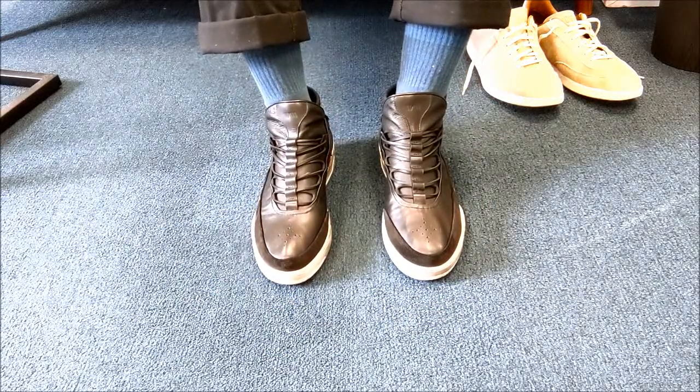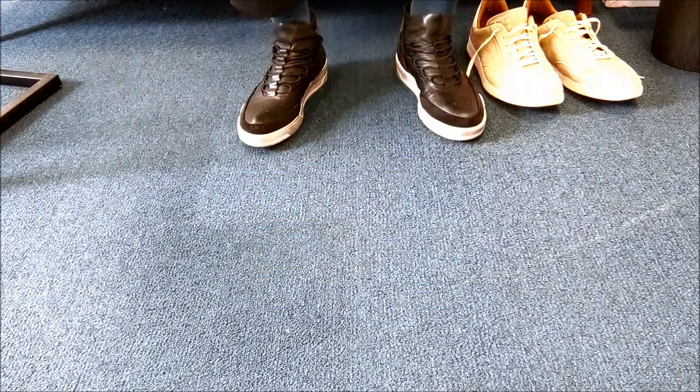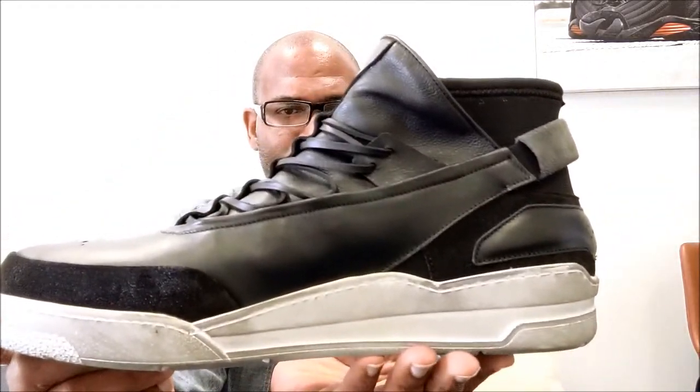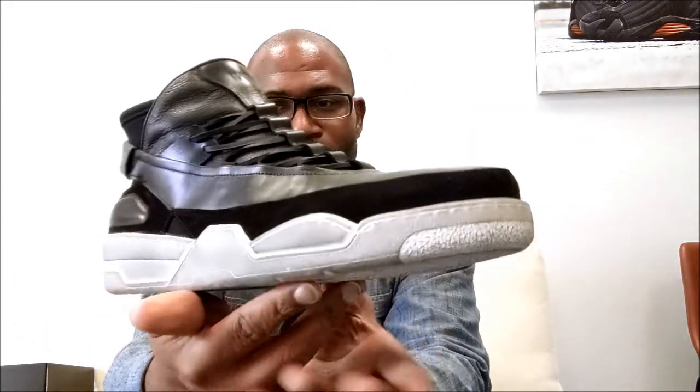I might have just found my new favorite shoe, y'all. Let's get the camera back up here. All right, y'all. So that was like an on foot of the shoe. I'm actually going to pull it off and hold it up here a little bit closer so you guys can see what's up with it.